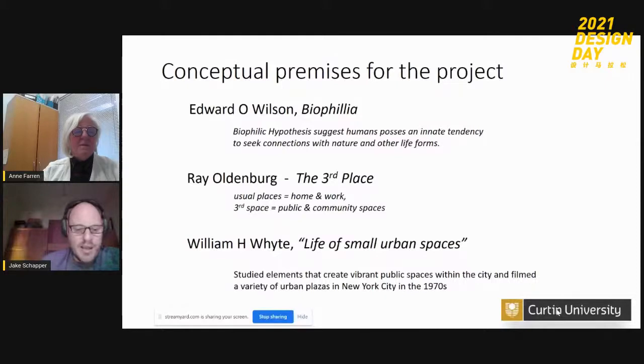Elements that create vibrant spaces: his theory was that he looked at a series of public open spaces in New York, some of them successful, some of them not successful, and then dissected what creates those vibrant public spaces. It's things like seating, shading, thermal comfort, and a theory called triangulation, which is people wanting to go and be there and to have a similar conversation point between people.